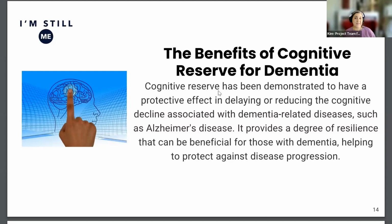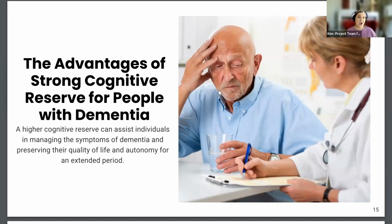So cognitive reserve has been demonstrated to have a protective effect in delaying or reducing the cognitive decline with dementia-related diseases such as Alzheimer's disease. Higher cognitive reserve can assist individuals in managing the symptoms of dementia, therefore preserving quality of life and autonomy for an extended period of time. But it is important to note that while cognitive reserve can offer some protection against the impact of dementia, it does not prevent or cure the underlying disease. As dementia progresses, the brain's ability to compensate may eventually be overwhelmed, leading to a more pronounced cognitive decline.